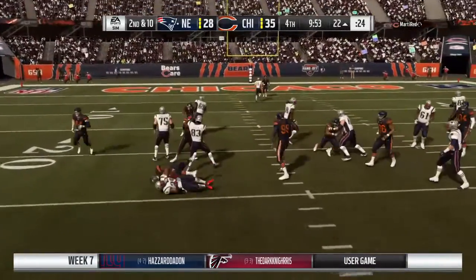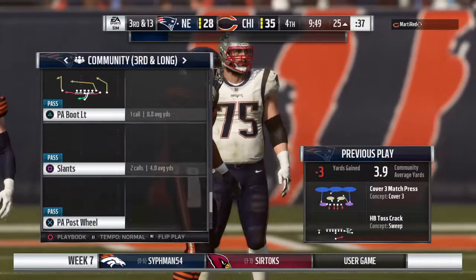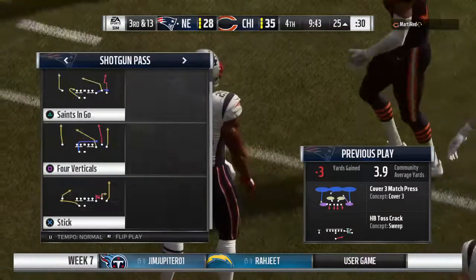On the toss, here's Michel. And that play going absolutely nowhere as he's belted before he could get out of the backfield. That'll set him back with a loss of 3 on the play. And that'll make it 3rd and 13.